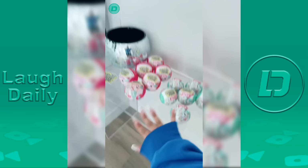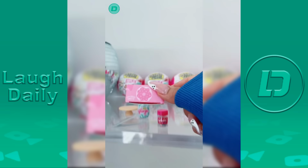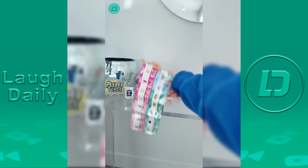Yo, what up? I found these Miniverse Make It mini food balls and they remind me of my old recipe videos. So I'm gonna try to make whatever's inside. First, I'm gonna open them. Also, don't mind my broken nail. Look how cute this is. And there's actually ingredients inside. Look at the mini sprinkles. It also comes with a collection guide and recipe cards.